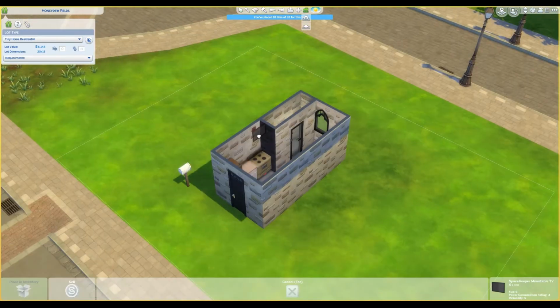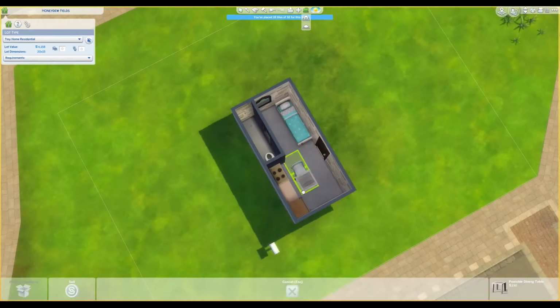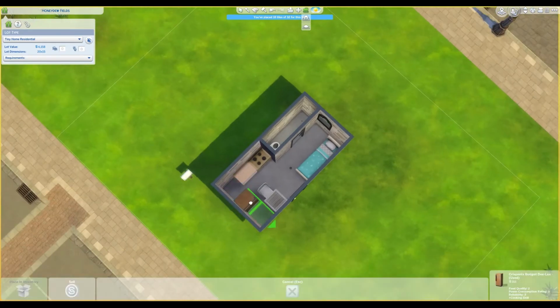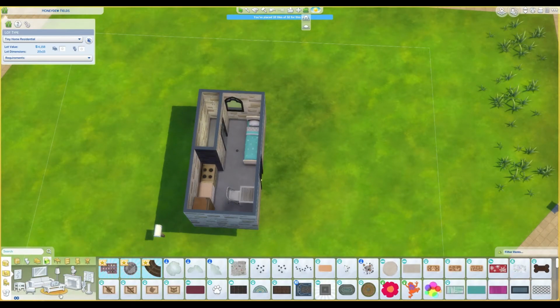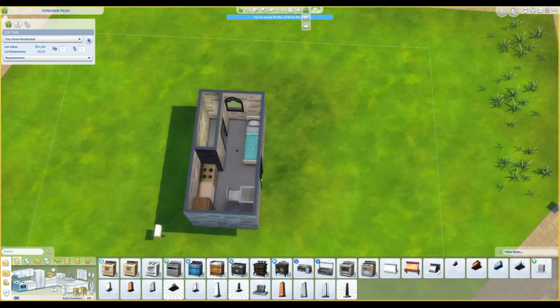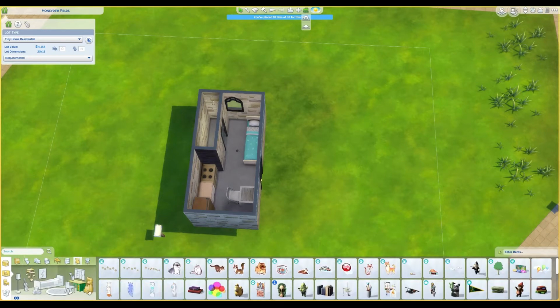But yeah, I struggled a lot with this one, just trying to figure out how to make it as small as possible. I don't know why I wanted to make it as small as possible. I built this tiny box and I was like, I want it to be tinier. Give me fewer tiles. Make it as small as I possibly can.